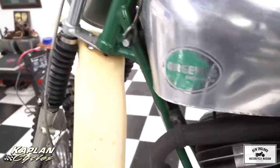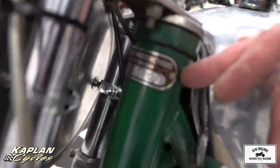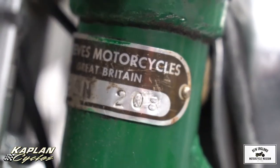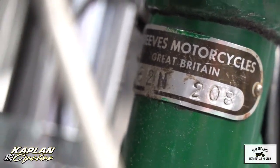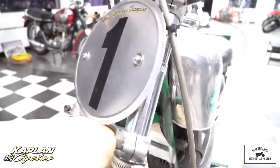Also, if you look on the steering stem here, you can see this better probably than outside, it says Greeves Motorcycles, Great Britain. And the VIN number is on there. So, very cool bike. A lot of fun to ride. Should be going up in value.